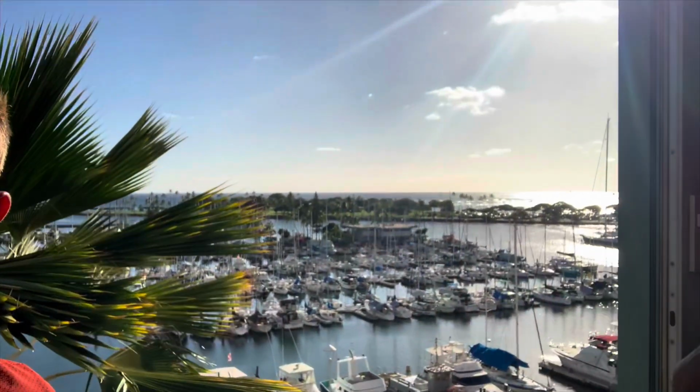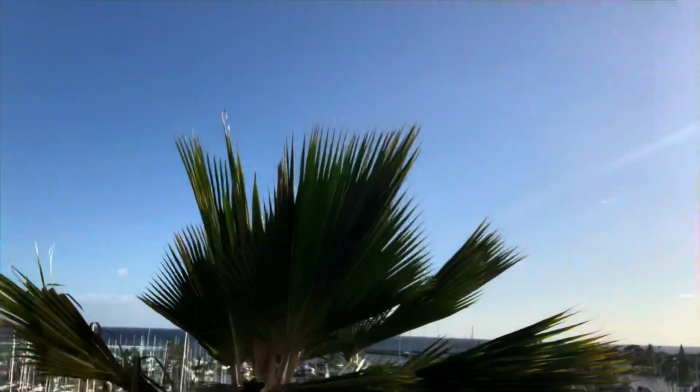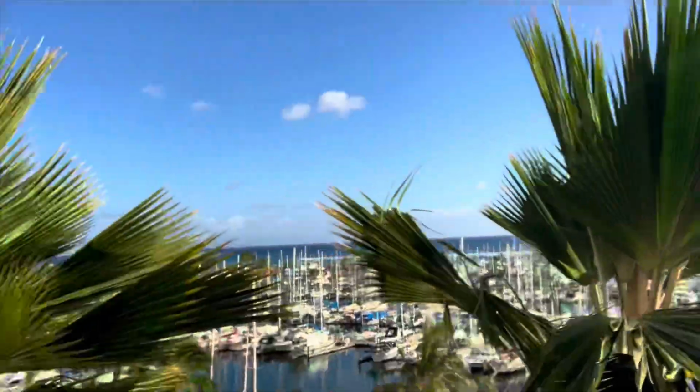Let's go! Alright guys, we made it to the hotel. We are in Waikiki Beach, and check out the view from the hotel right there. We are staying in the Prince Waikiki. The Prince Waikiki Hotel. And then we've got the, turn the camera around there, kind of marina there, pool down there.